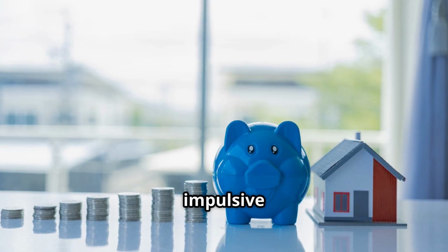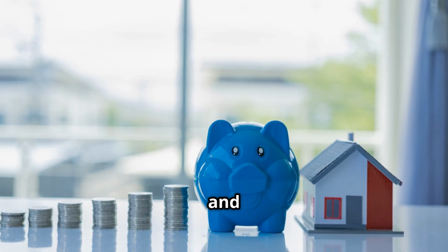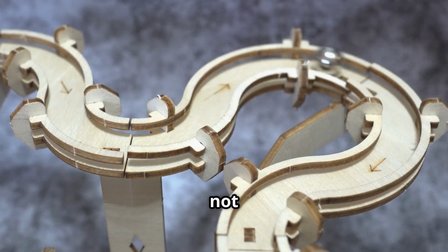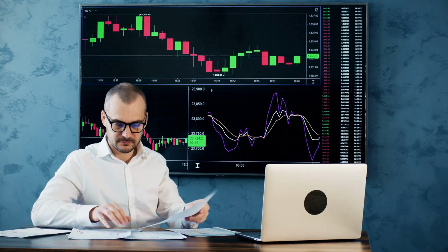You're not making impulsive decisions based on market fluctuations. You're sticking to your plan and letting time work in your favor. Remember, investing is a marathon, not a sprint. Stay patient, stay informed, and never stop learning.